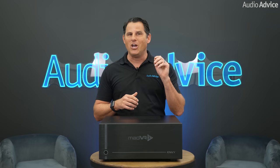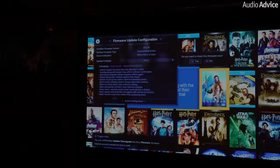Every time I get a new update with new features, I can't wait to implement it. If you have dealt with home theater firmware updates in the past, you know they can be a huge pain and usually require a USB stick you're recording to and putting it into the device. Well, the MV updates firmware in 15 to 30 seconds, all online in one simple button press.